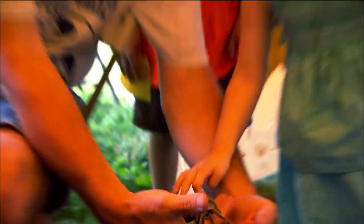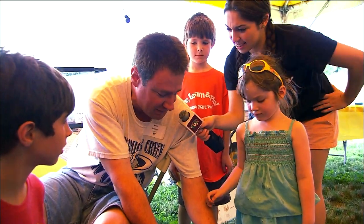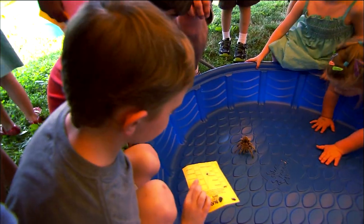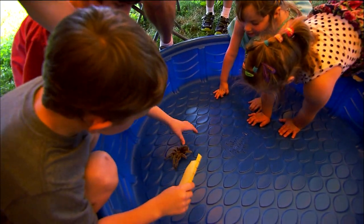So Fred, do tarantulas make good pets? Tarantulas make good pets overall. They could care less if you ever pet them or touch them. As a matter of fact, they're content to stay in a cage. So they're good observation pets and good pets to put in a cage and put on display.